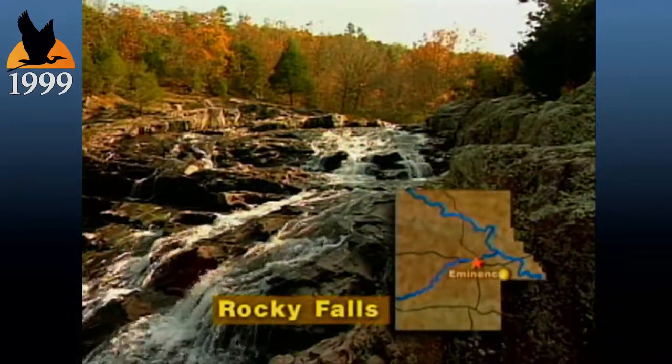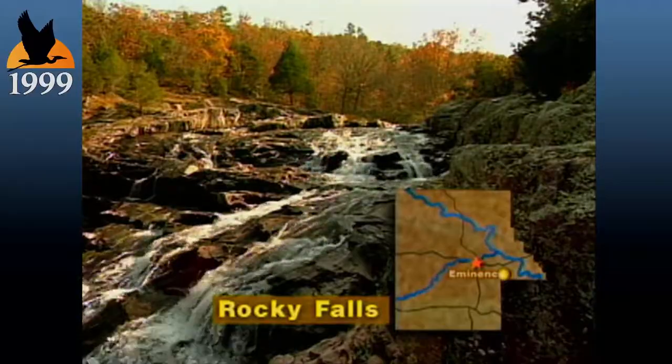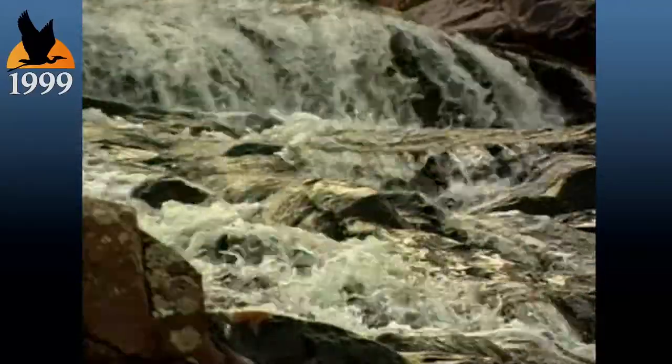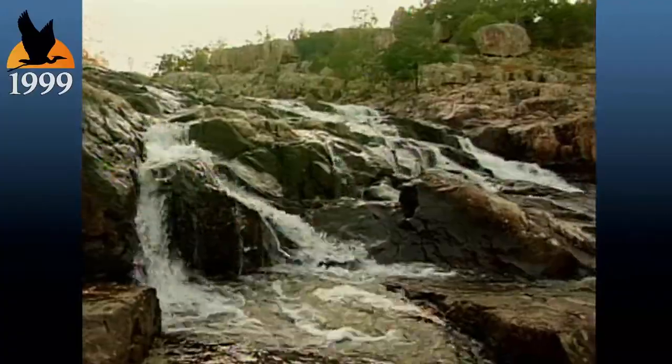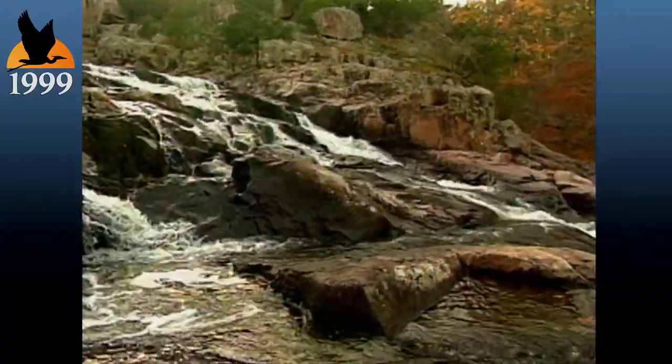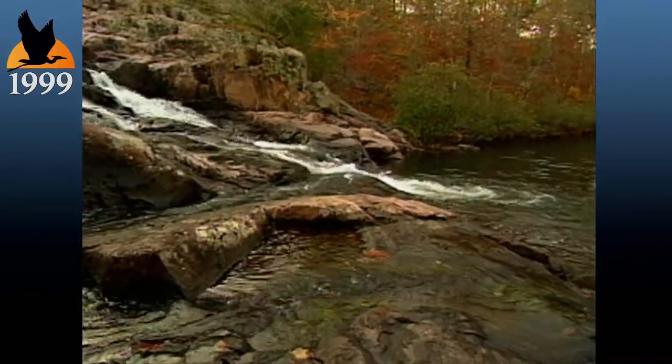About 15 miles east-southeast of Eminence is Rocky Falls. This spectacular waterfall along Rocky Creek is part of Steegall Mountain Natural Area. The area has been a popular swimming hole for local residents.